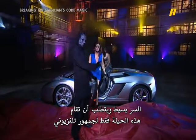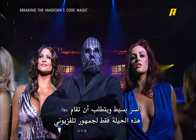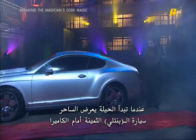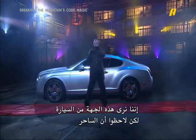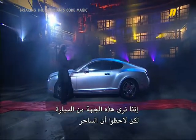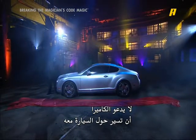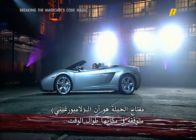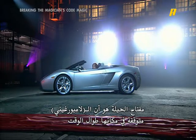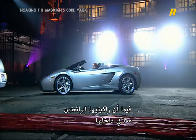The secret is simple and starts with the fact that this trick can only be performed for a television audience. When the illusion begins, the magician shows off the expensive Bentley for the camera. We see this side of the vehicle, but notice that the magician doesn't invite the camera to walk around with him. That's another secret. The key to the trick is that the Lamborghini is parked in place the whole time, with its gorgeous passengers already inside.